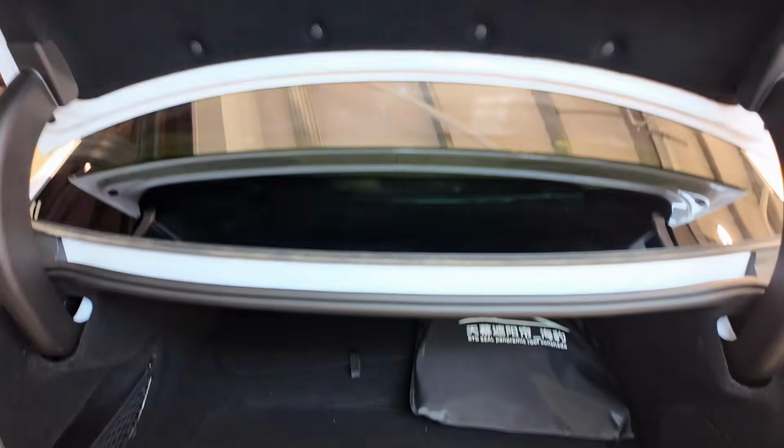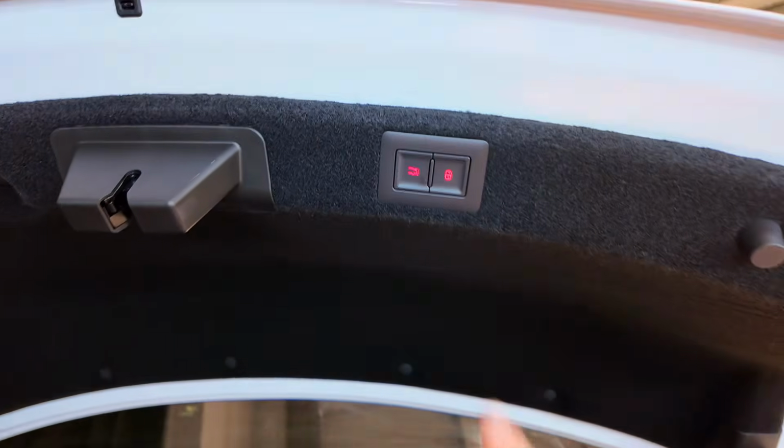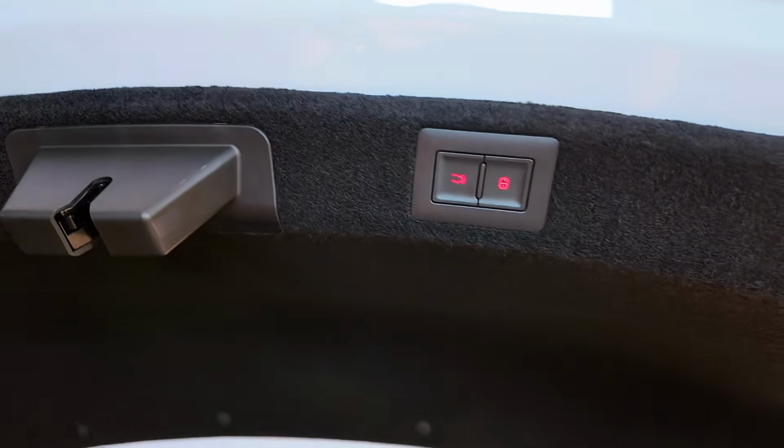To close the boot, you can double click the key, or you've got 2 options up top. Close it and lock it. And that'll just do it itself.